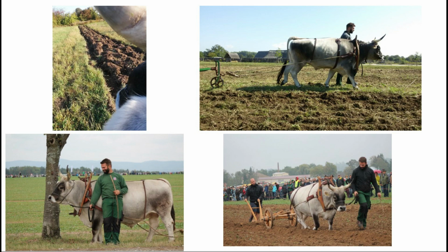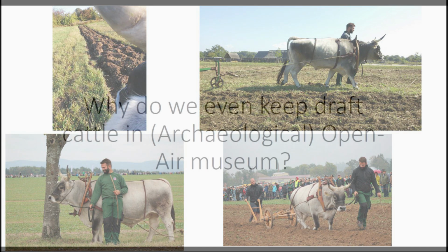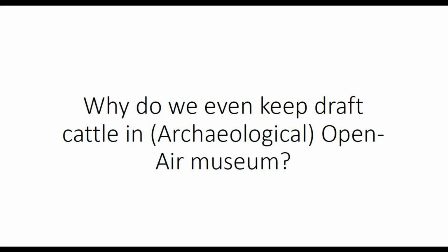Please see this paper therefore as a conversation starter and starting point of a larger project that I am pursuing. I hope that the discussion after this talk will give us the opportunity to start with it today. So let's first ask a set of questions. Why do we even keep draft cattle in archaeological open-air museums?